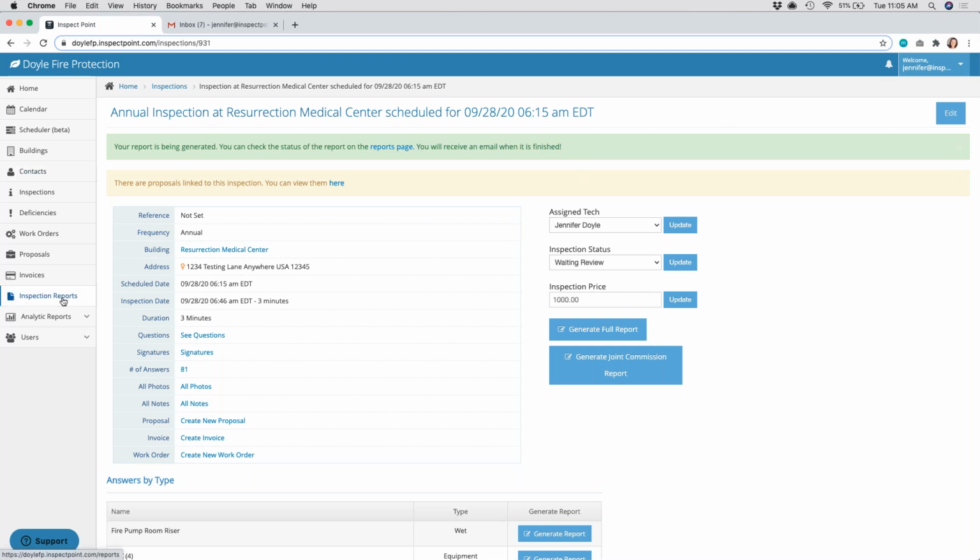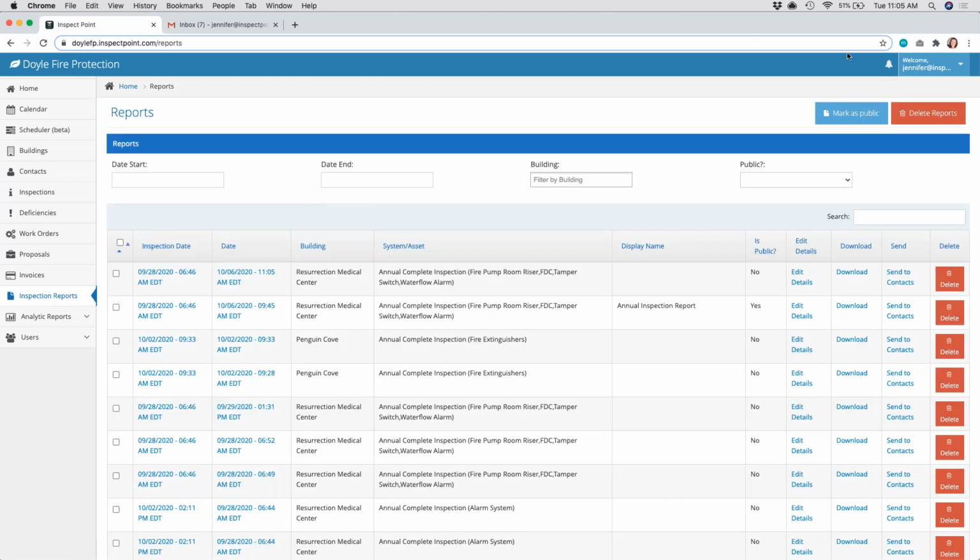Now, while that's happening, the report, all the deficiencies, all the photos, all the questions, all the answers, anything that was submitted back in relation to this inspection is being generated into a nice, easy to read inspection. I'm going to get an email notification letting me know that the report is ready. And when I navigate over to the inspections tab, the report is generated. So if this is the first time you've seen InspectPoint, in that 1 or 2 minutes that I was just explaining that process, the report is now generated.